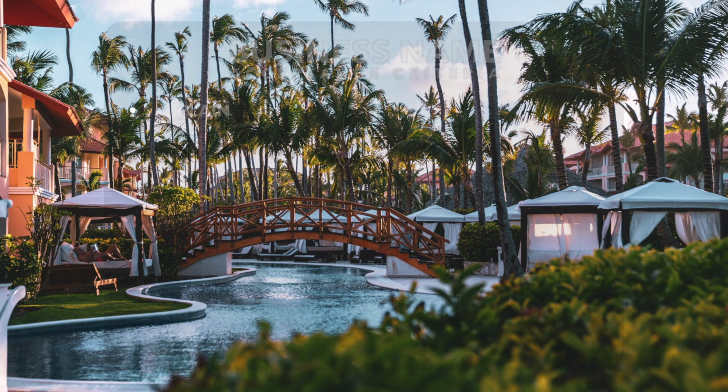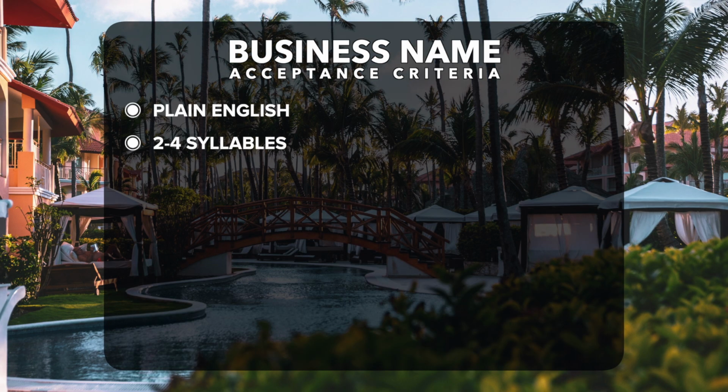There's so much information here. There's no way I could just read this off the cuff. I've got to follow along with this, all right? So here's the formula. The name has to be the following: plain English, 2 to 4 syllables preferably. Now, there are exceptions to the rule. It can be longer or shorter, but it needs to hit at least 3 to 4, maybe 5 of these things on this list before it meets my acceptance criteria to go ahead and move forward with it.